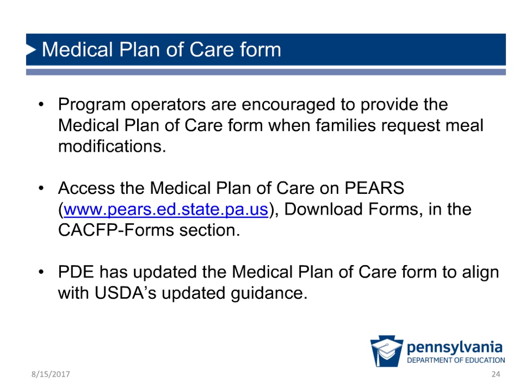The medical plan of care form includes prompts for the information required to make modifications to meals for participants with disabilities, and it includes a space on page 2 where you can insert the name of your program and contact person. There is also an optional HIPAA sign-off, which may allow program operators to obtain further clarification from the medical provider when the information provided on the form is unclear.